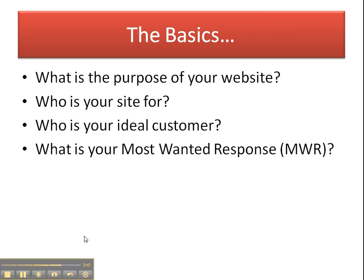The next part we're going to be talking about is the actual design, and part 2 will save you a lot of money if you think about these points carefully before you go to a web designer. So I'll see you in a little while in part 2.